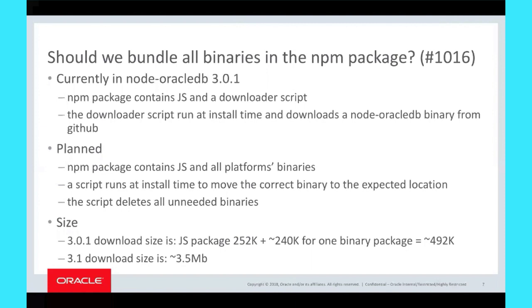We now know for a particular version of node-oracledb which versions of Node.js it's going to work with. And the size issue may or may not be a problem for you. So that's really, I guess, where the question is, and that's why the question mark's up there in the title. Should we include all of those binaries in that one package, which is going to blow out that download size to about 3.5 megabytes, compared with, say, a total of about 500K. So it's going to be about 7 times bigger just for the download, but it's still order of megabytes, not gigabytes. And note, it still doesn't have any Oracle client libraries. You're still going to need the Oracle client separately. This is just the node-oracledb bits we're talking about here.